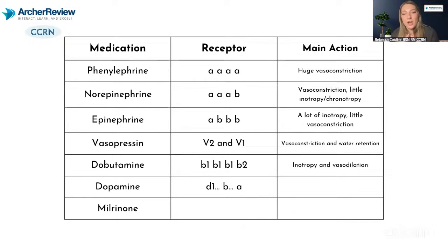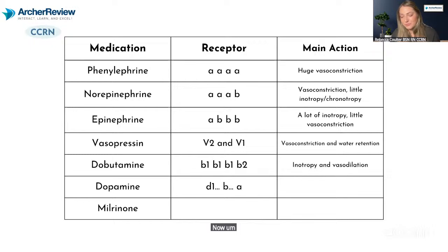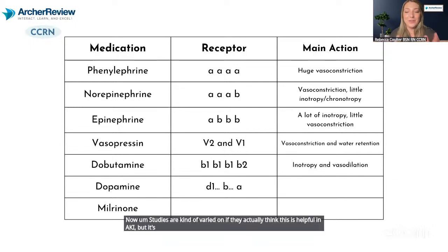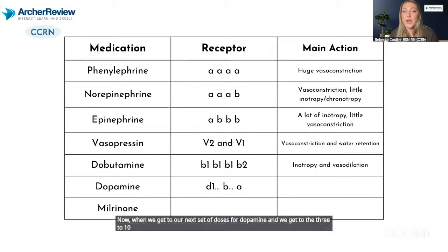So we can cause this vasodilation, give a little bit more blood flow to the kidneys. Now, studies are kind of varied on if they actually think this is helpful in AKI, but it's definitely something that I'm still seeing, so we should talk about it. Now, when we get to our next set of doses for dopamine and we get to the 3 to 10 range, this is when we're acting on beta 1.